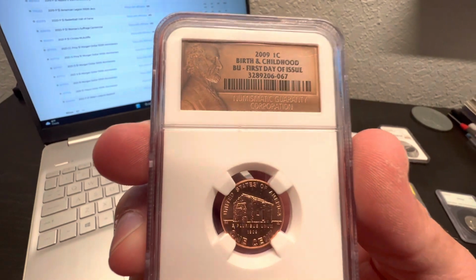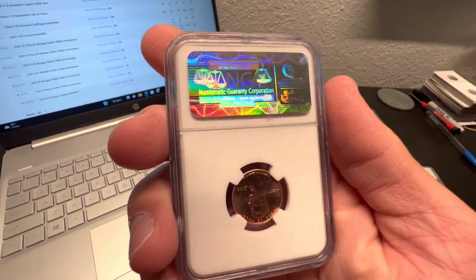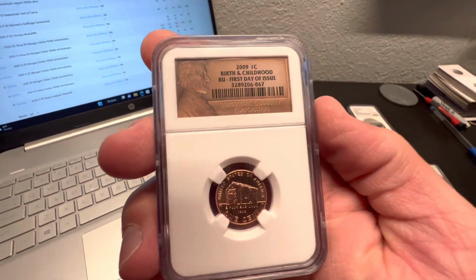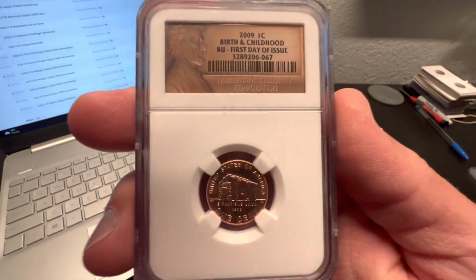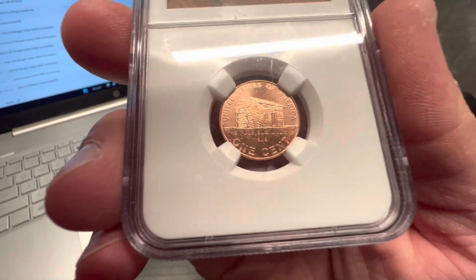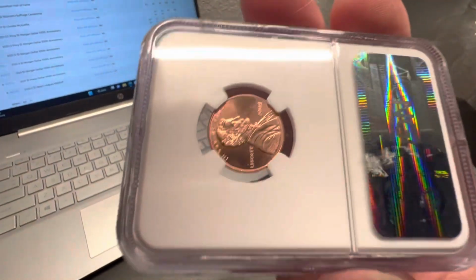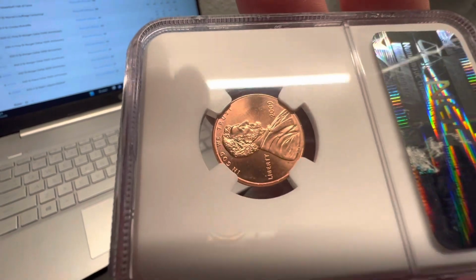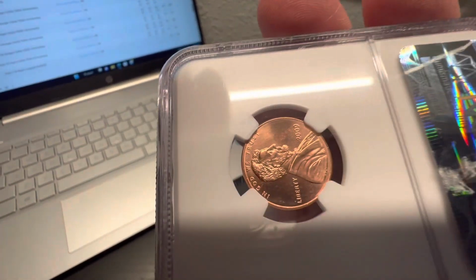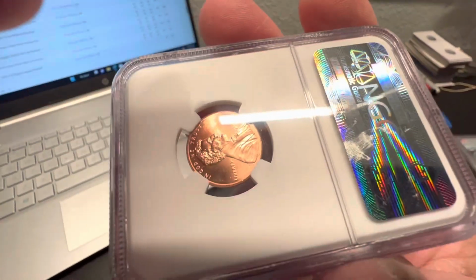Let's go on to this one, for instance. This is a 2009 1 cent Birth and Childhood BU first day of issue. NGC does have a system where they only put AU, BU, XF, and so forth on some of their coins, and this would happen to be one of them. My guesstimate is this thing's probably around a 67 grade, 66 possibly, but it's pretty high. Sorry about the lighting, there's a hair mint, a little bit of milk marking right there possibly.